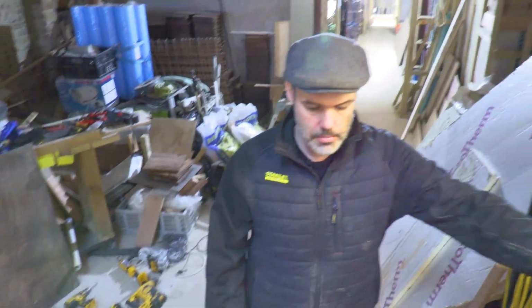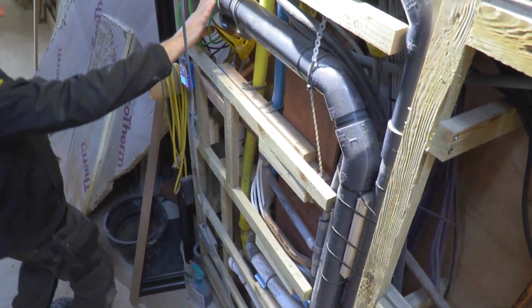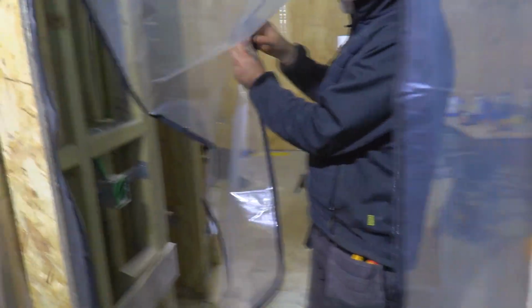That's a condensate pump for the boiler, which is below the level of the sewage, so we need to bring it up. Obviously, that's got to be a metre above ground level for building regs, because you can't just chuck it in at ground level. I've got these dust sheets up because I'm doing a lot of insulation cutting at the moment.